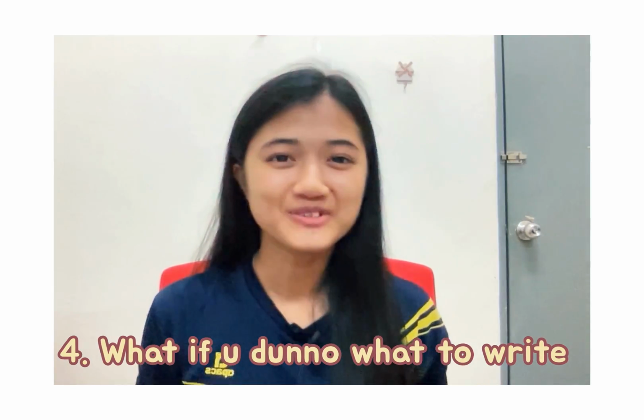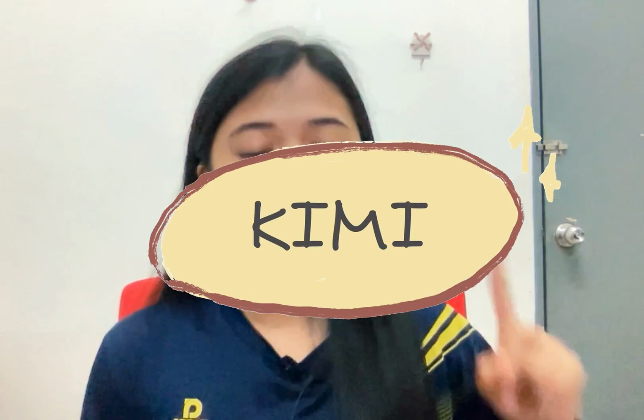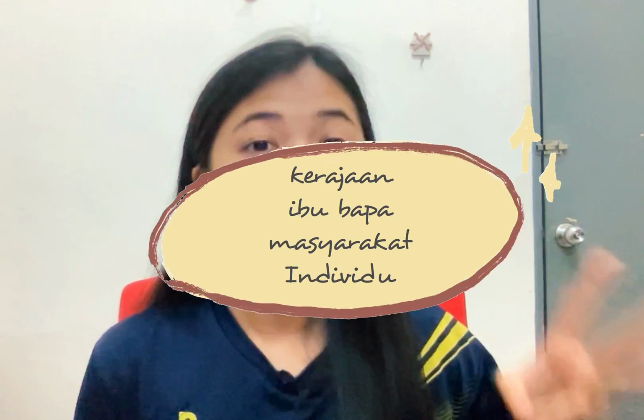Now, what if you don't know what to write? I think the nilai part is pretty easy because you just write down the nilai that relates to the tema of the questions. The harder part here is to write the EC for cara, kepentingan, or punca. I give you one tip that can make moral a lot easier. Think of kami, kerajaan, ibu bapa, masyarakat, dan individu.